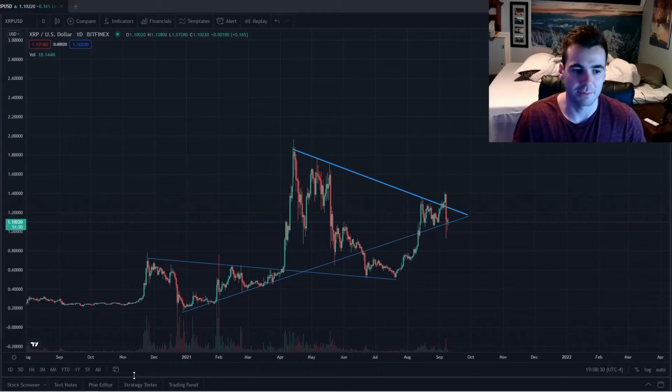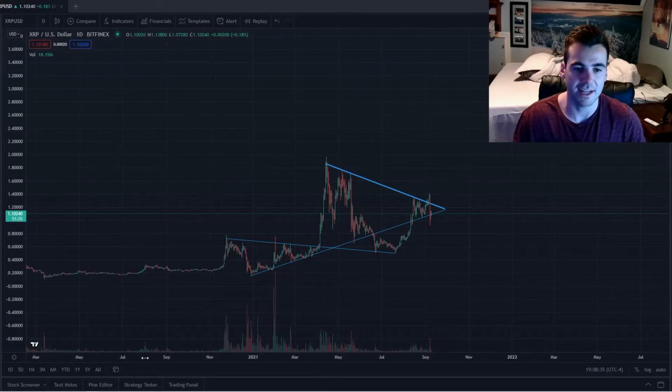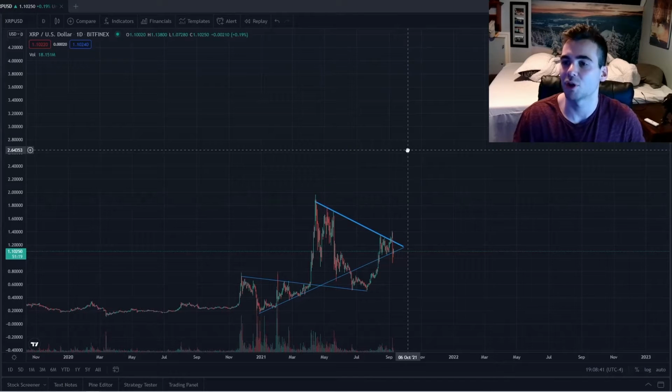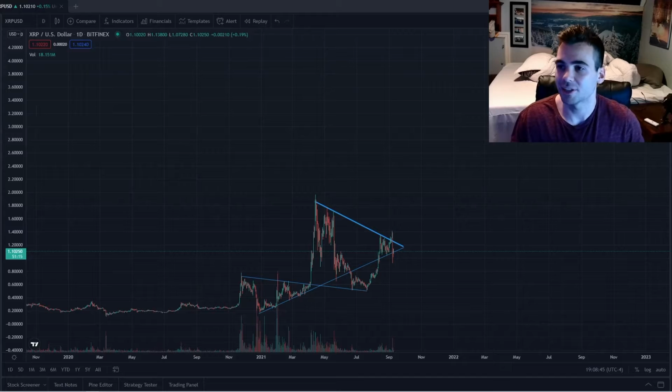One of the reasons this is my favorite setup is because most of the crypto market is at all-time highs, and XRP is only halfway there. I still think there's a ton of money to be made on XRP, and I'm targeting a minimum of $10 by the end of this cycle. But anyway, guys, let's jump into the fundamentals so I can show you the stuff I really find super interesting and the stuff I'm watching.